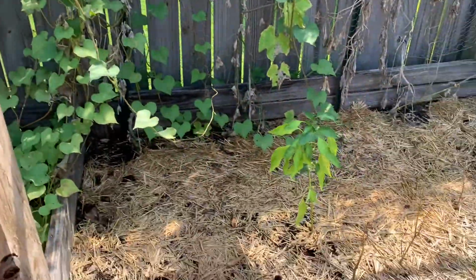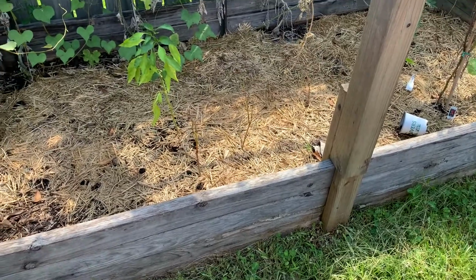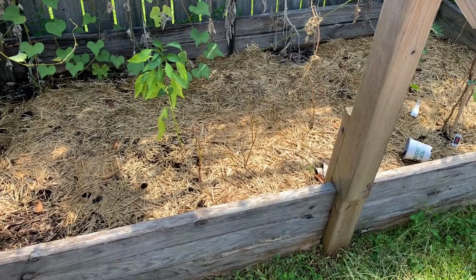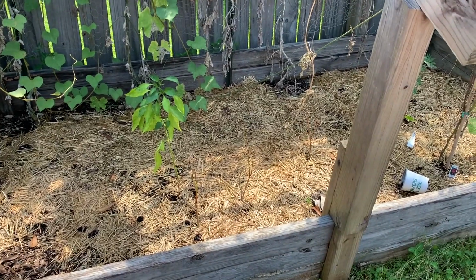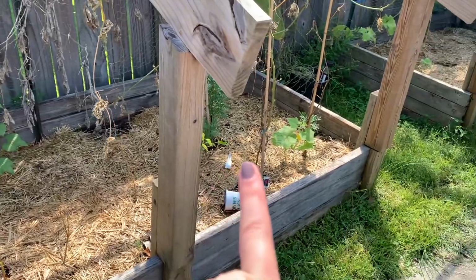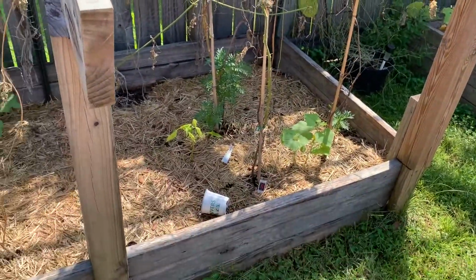So in this bed, not much has happened. I planted pumpkins. They have died. Things are just not doing good right now because of our weird weather flux. It's just not very exciting. In here I do have a couple peppers, one here, one on this other side, a cucumber, and marigolds.